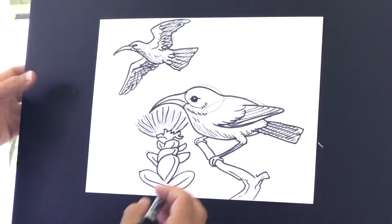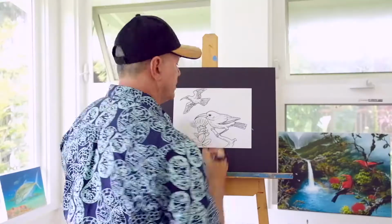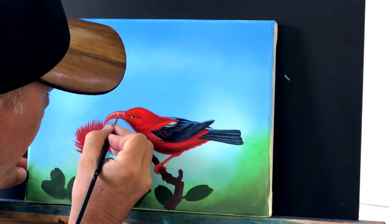Beautiful light salmon color. But here's a little simple drawing technique on how to draw our 'I'iwis, and soon I'll show you how I color them with paint. When we return, I'll show you how I go about painting an 'I'iwi.